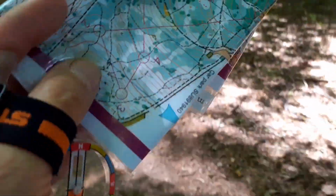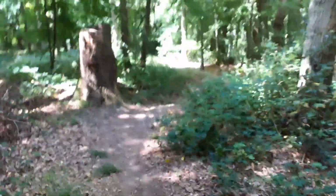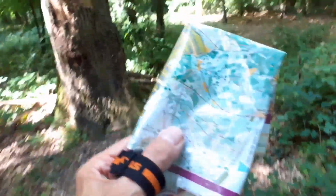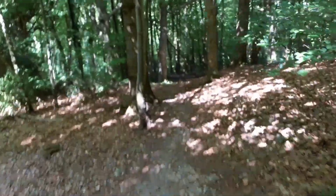Then across this open area where the path goes to the left, and I'm going to head to the right down here. Noticing how the camera is focusing, I realise why I sometimes have trouble orienteering, because I have to focus really close up to look at the map, and then you have to focus in the distance, and it takes quite a while to adjust. Anyway, I'm heading down this path, which is correct.